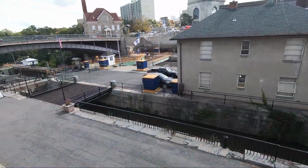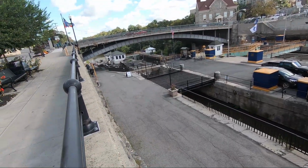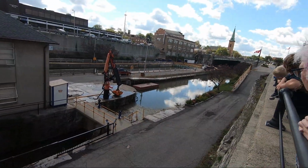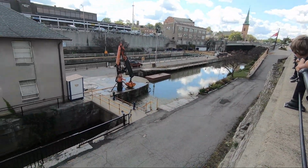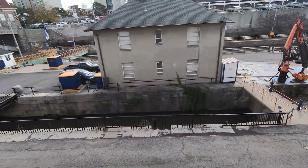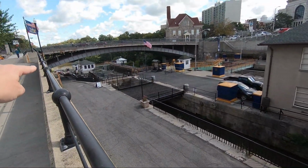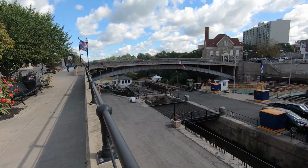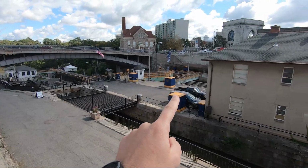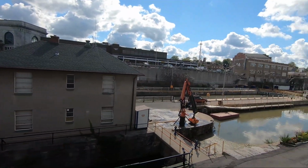Welcome to the old lock system. We're going to walk down there and take a look at it. That's where they come in. They've blocked it off since then, but that was one here. And then it drops down each one all the way to the bottom. And now that's the new side over there that they redid so barges can fit in there.